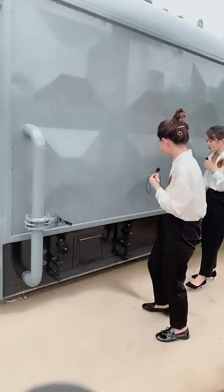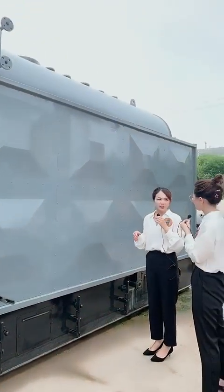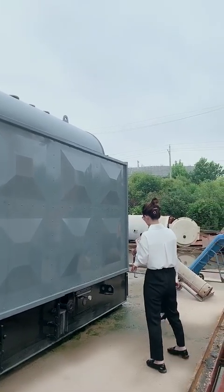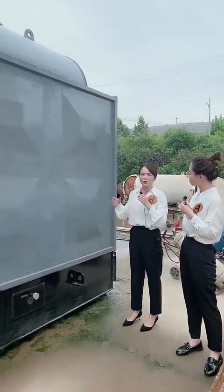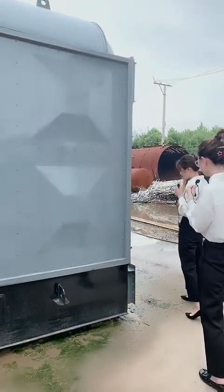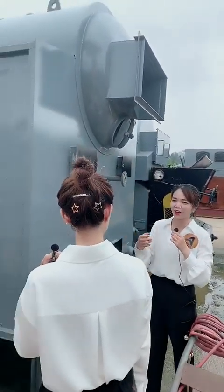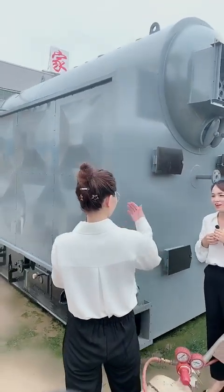How about the steel bars? This is to remove the ash and for the daily maintenance. And for this area, it will connect with the slag remover. The ash will come out automatically by the slag remover. Very convenient. Like the fuel goes inside automatically and the ash comes outside automatically. Yes, automatic fuel filling and automatic ash removal.